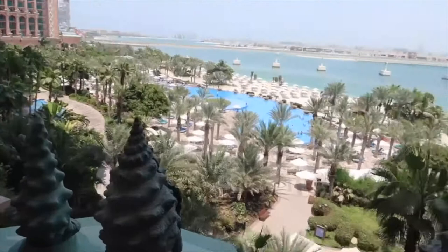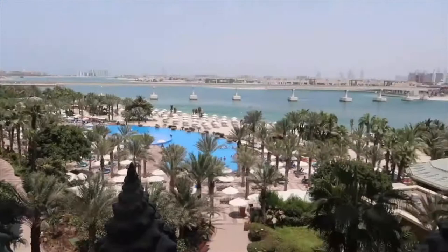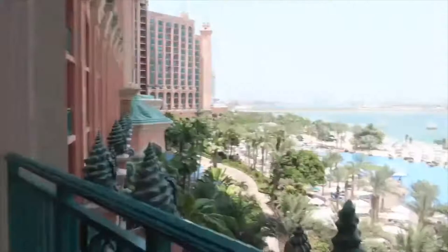So you can actually see the little monorail or tram, whatever it is, coming in from the city here. Looks like the water park's just right there. The pool here. And you can see the city amazingly from over here. Look how beautiful. And then we go back in. See the rest of the room.